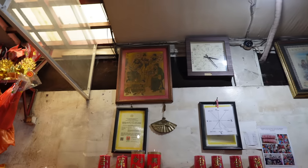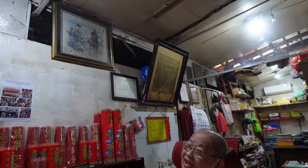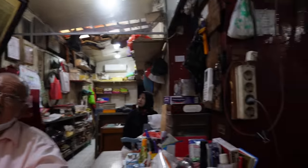The story of the painting. Oh, the painting, the story of the five gods of money. And this one is about Kuan Kong, God of War. The story about the Three Kingdoms. Kuan Kong is the god of war. And they give offerings to these different gods, depending on what your intention is.